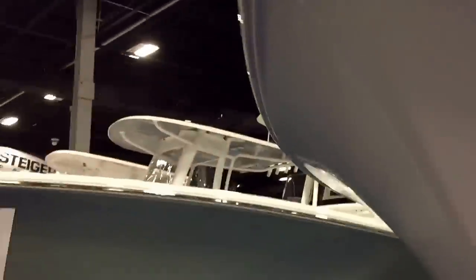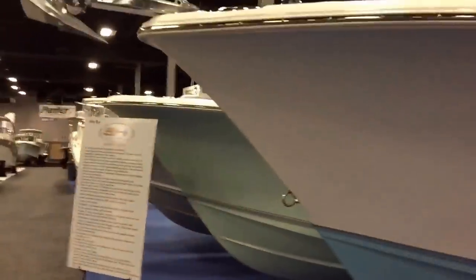You have 60 degrees of deadrise on entry, which is bigger than any boat out in the industry on sharpness, sharper than a Regulator, sharper than many of the boats out there. That's going to give you your soft dry ride.